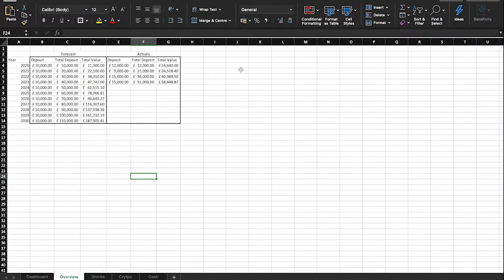And now we want to include our overview of all the different tabs. So we have our stocks account, we have our crypto account, and we have our cash account. Now this is the allocation I mentioned before about I have it on Hargreaves Lansdown, Trading 212, FreeTrade. It's the same process, but I think this encompasses what most people will have. And we could also include our bonds and stuff in there as well. So we want the deposit on each account, and then we also want the value on each account.